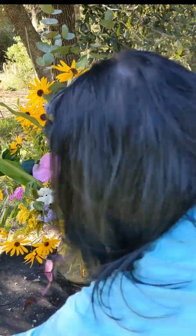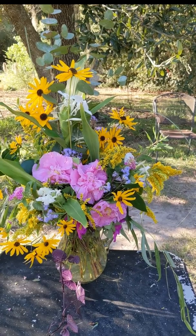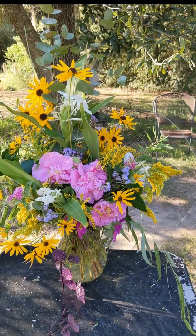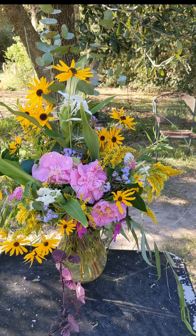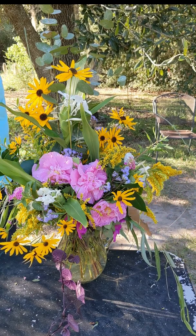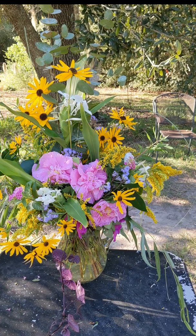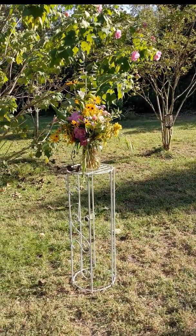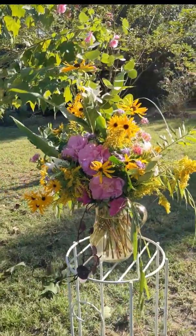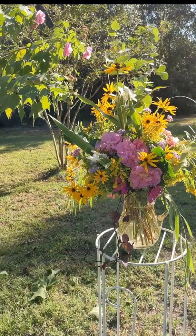All right. Not bad, huh? Okay, let me move this ugly bucket so you don't have to look at it, and pour out the water. All right, hang on just a second. I'm going to sit it somewhere in the sunshine so that you can see how it looks. And here's my arrangement, and that is what it looks like. Can't get much fancier than that.